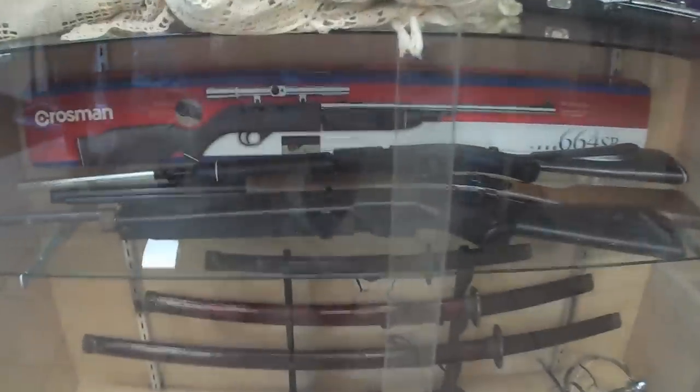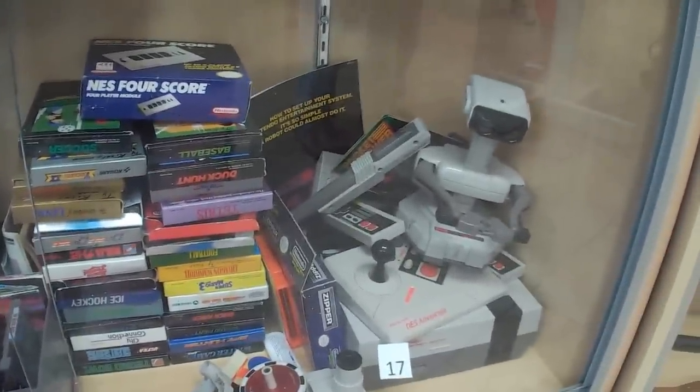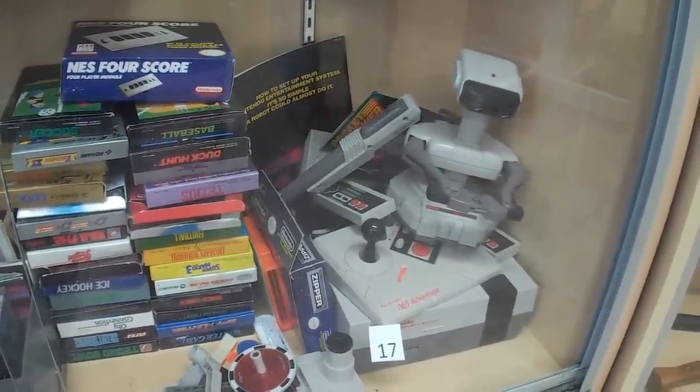Anyway, over in the rest of the store, let's take a look at the auction case because there's always some interesting stuff that I'll never have. Like some pretty sweet air rifles and samurai swords and other weaponry and a bunch of video games. Ah, man, some cool Atari 2600 stuff and even cooler NES stuff over here. I mean, it has a lot of games, but oh, those poor boxes.